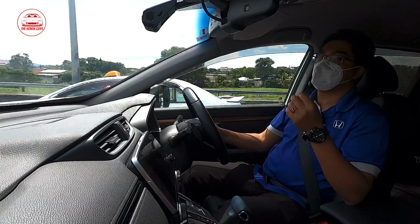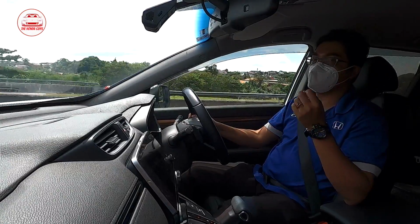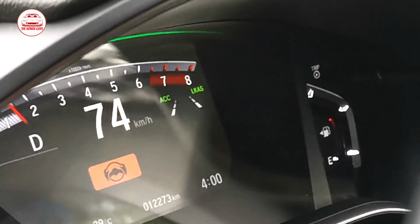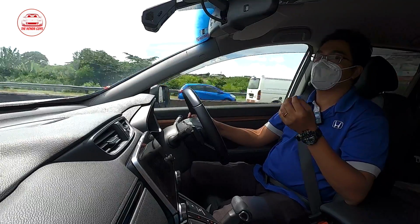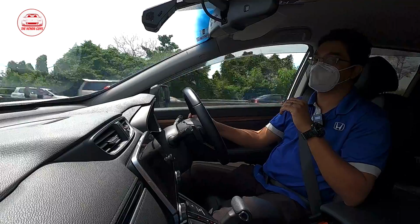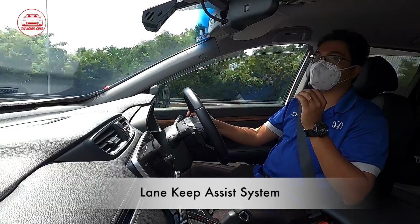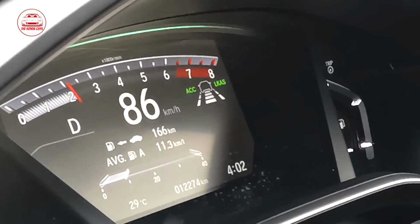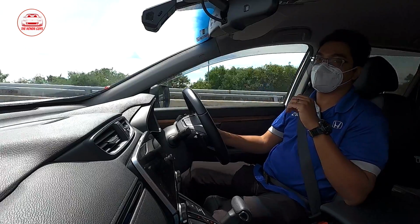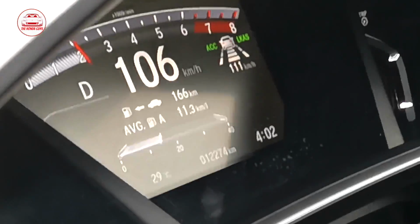Component number 2 is the road departure mitigation system, which basically works the same as the lane departure warning, but this time it will vibrate and gently correct the steering wheel, and at the same time will apply the brakes if you are too close to the road barrier. Next is the lane keep assist system. This system will keep you in the center of the lane and also guide the steering wheel while you are driving. It works above 60 km per hour, and you know it is turned on when the indication is green on the meter cluster.